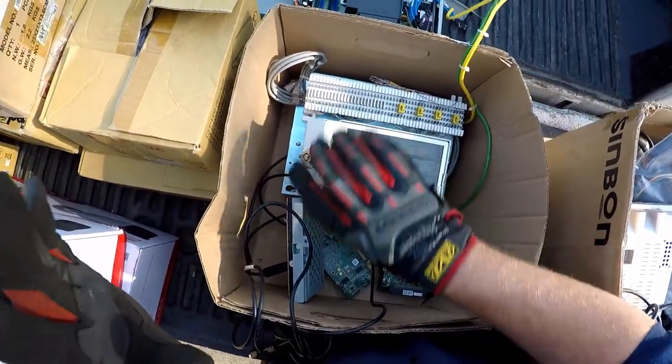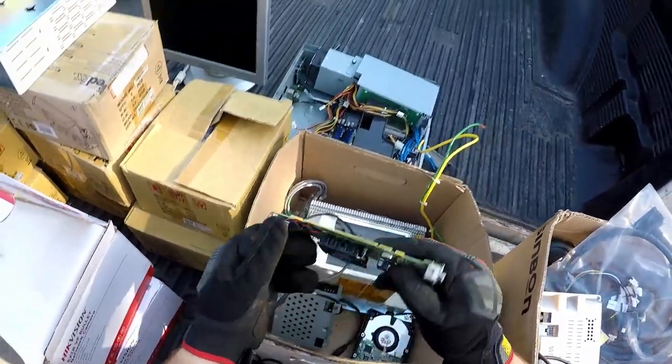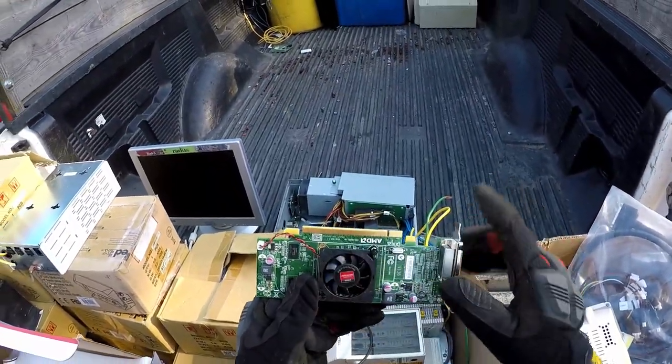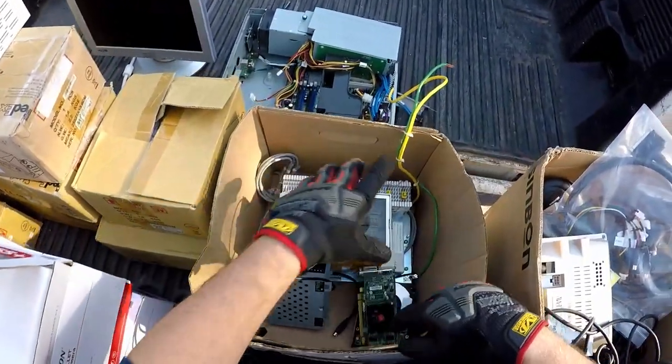Couple of hard drives. Some sort of board right here. It's got the gold plating on it, so that's pretty cool.